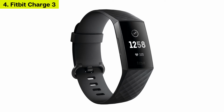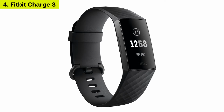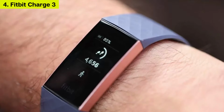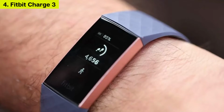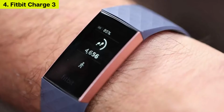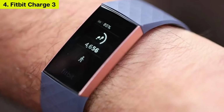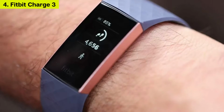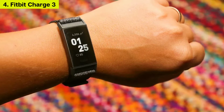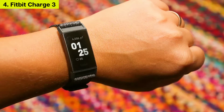Number 4, Fitbit Charge 3. Although it's now been superseded by the superb Charge 4, the Fitbit Charge 3 is still an excellent fitness tracker and has seen some hefty price cuts following the launch of the Charge 4. It has a more lightweight design than the Charge 2 that came before it, and offers a lot of insight into your overall health. The display is bigger and clearer than a lot of other fitness trackers on this list.